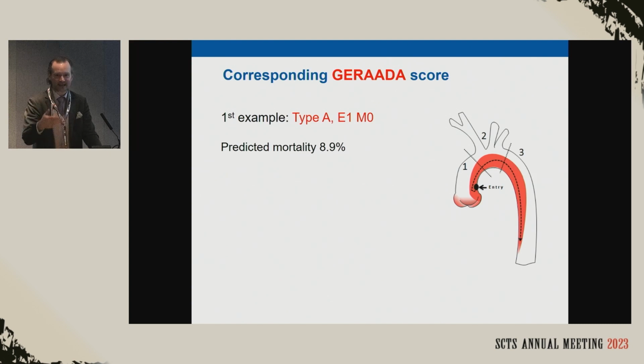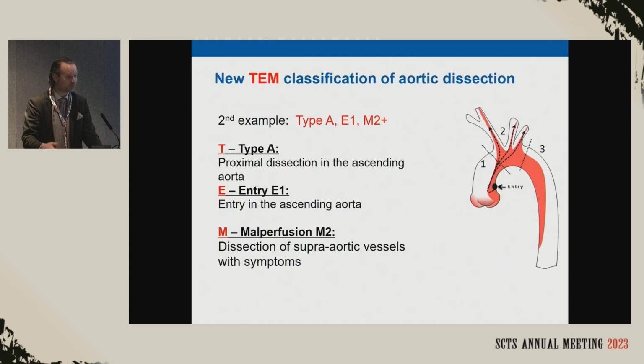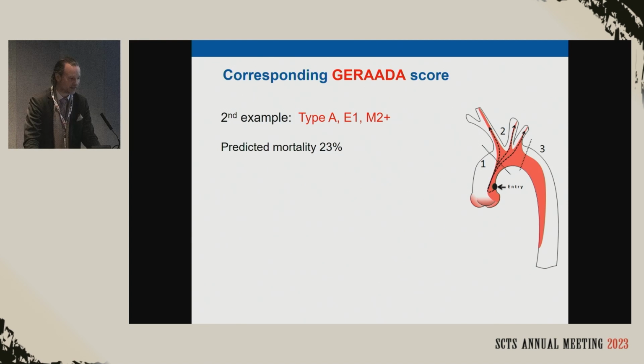And the operation is ascending and hemiarch replacement, because what we want to do, we want to exclude the primary entry tear from circulation or resect it. So ascending and hemiarch replacement is the way to go. Next clinical example. Type A, primary entry tear, still located in the ascending aorta, but we have a malperfusion of the supraortic branches, so a hemiplegic patient presenting to us.